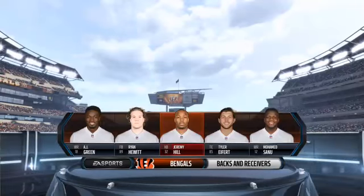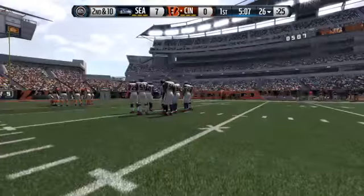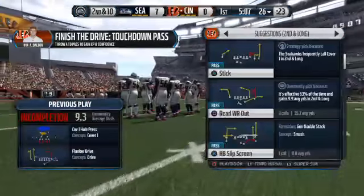Here's the Bengals offense. Middle of the road when it comes to passing yards on the season. Perhaps this week in practice they figured something out.